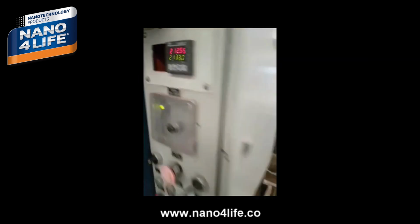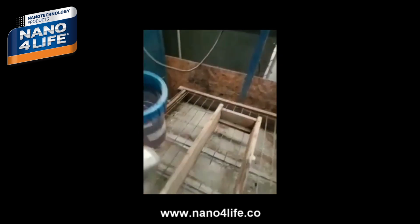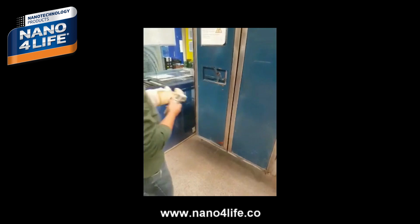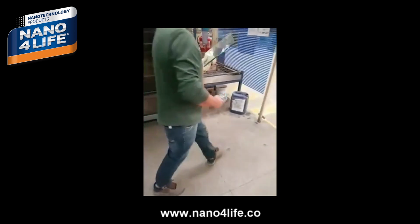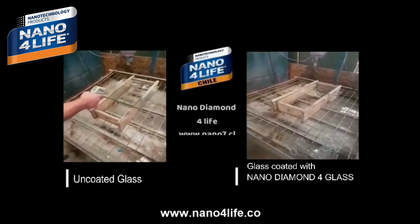Both glasses are in an oven at a temperature of 213 degrees Celsius. The water temperature is 14 degrees Celsius. Now we take both glasses out of the oven. The temperature of each glass is 195 degrees Celsius.